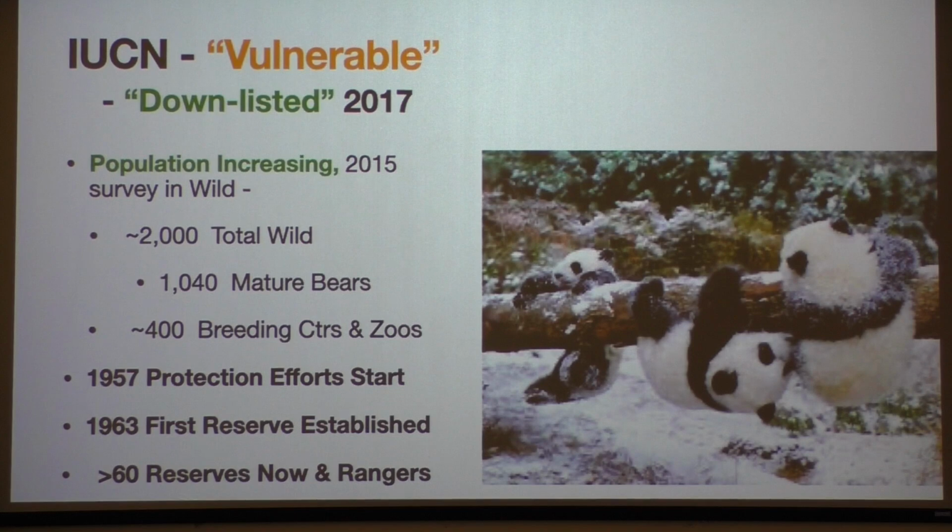On the International Union for Conservation of Nature list, they're listed as vulnerable, and they were downlisted from endangered in 2017 because their population started increasing around 2015 in the wild. Roughly 2,000 at the time, about 1,000 of them were mature bears, the others were slow adults. And then there were about 400 in breeding centers and zoos around the world.